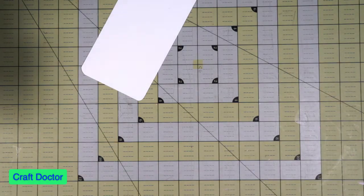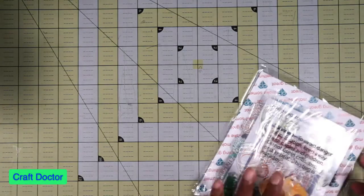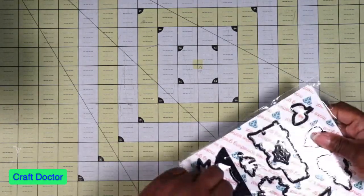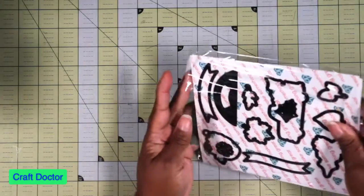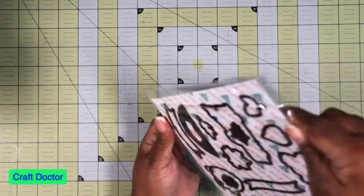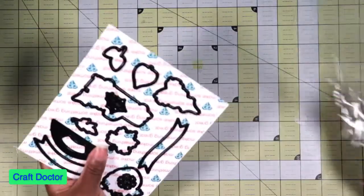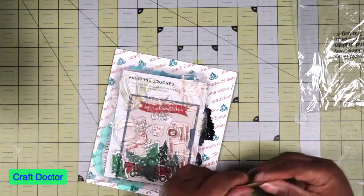Somewhat. Okay. Next up is some Diamond Press Halloween. This was an auto ship thing. I love these little auto ships, even though I kind of wish I could just buy it all at one time.